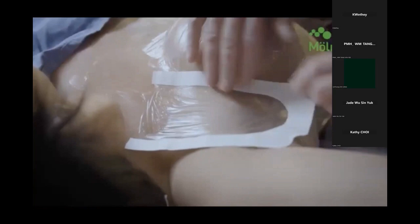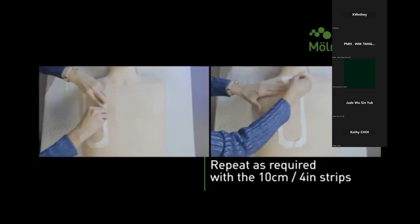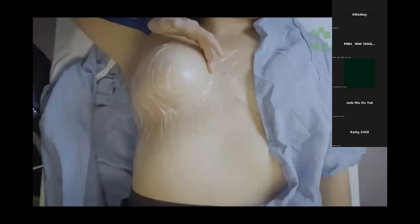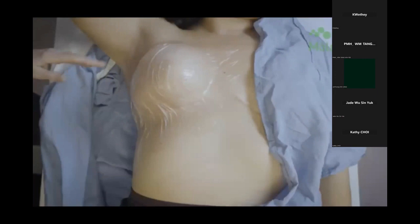If you had a complete mastectomy, just land the 10 by 25 centimeter sheet from the collarbone to just below where your breast previously was, ending on your upper abdomen. Now, I'm going to take a minute to view all the areas where I placed the film and gently press where any small air bubbles might have occurred. Mepitel film is left in place for the duration of your radiation treatments.